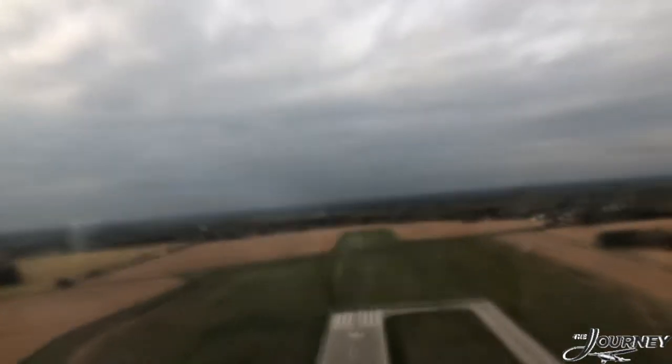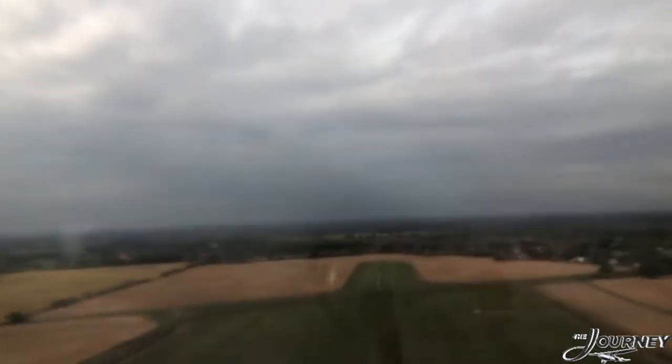Did he want me to call midfield? He didn't say anything, but I'd suggest you do. Yeah. Bolton Tower, 235 Kilo Bravo is downwind midfield for 22, touch and go. Flight Design 235 Kilo Bravo, runway 22, clear touch and go. Traffic, Archer on the runway for departure. Clear for touch and go 22, traffic on departure, 235 Kilo Bravo.